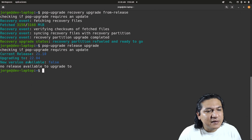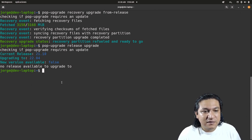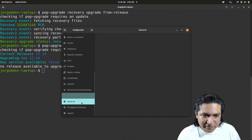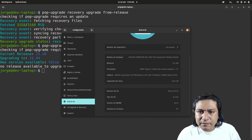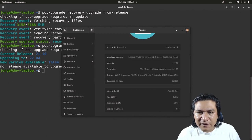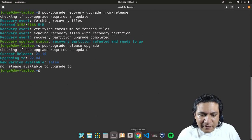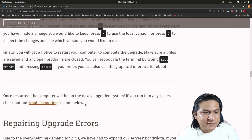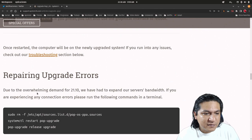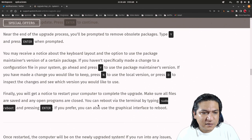Okay, current release, upgrading to 22.04. Okay, it didn't do anything, I think. I don't know if that actually works. Let's try to figure it out. Well, this is not refreshing. Okay, what else do I need to do? It didn't do anything. I don't know. Upgrade errors. Okay, I don't know.